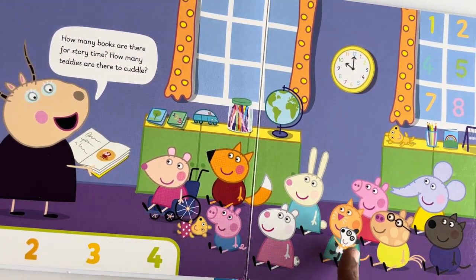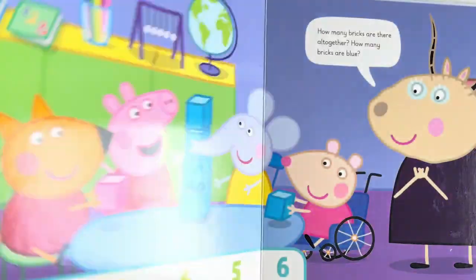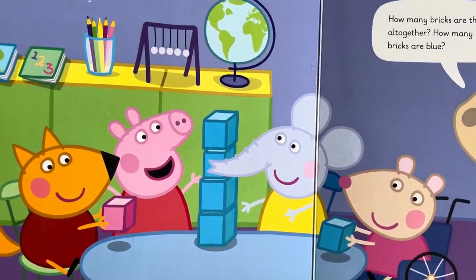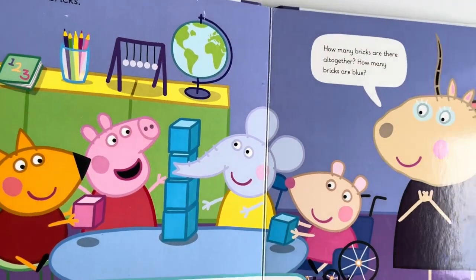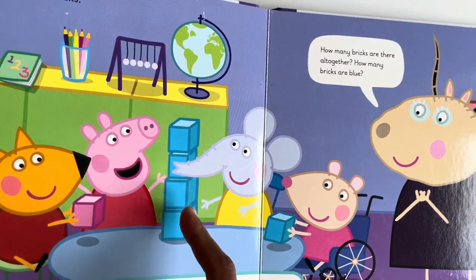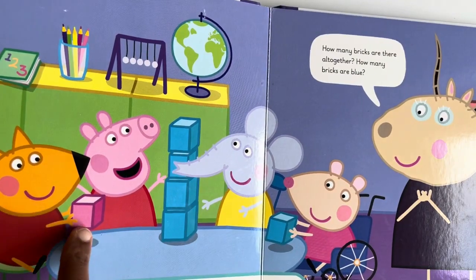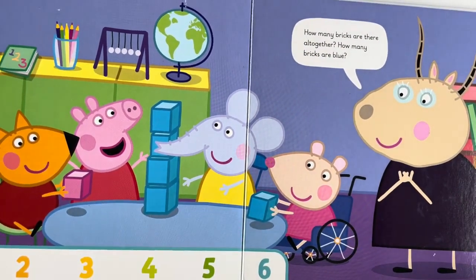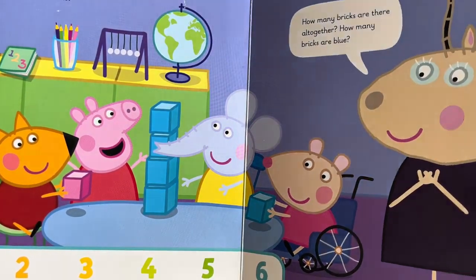1, 2, 3. 5, 6, build with bricks. Can you see how many bricks are there? 1, 2, 3, 4, 5. 5 blue bricks and 1 pink brick. So totally 6. 5 and 1, 6.